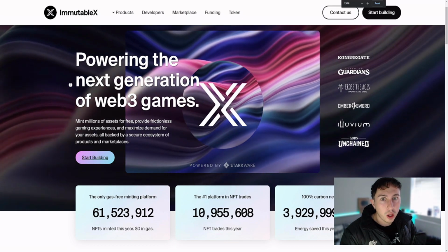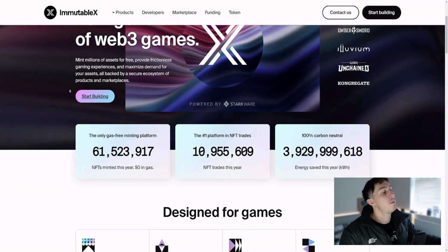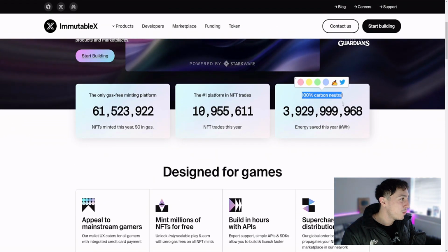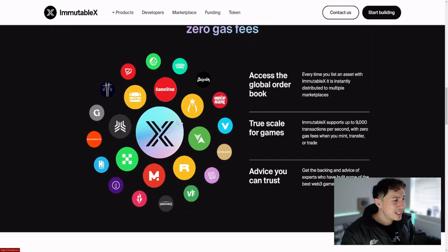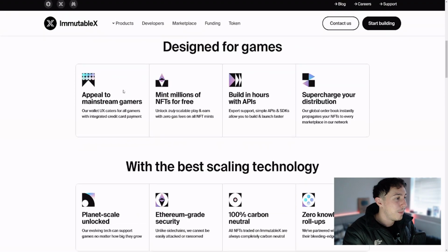Obviously, we are seeing loads of money locked into gaming ecosystems right now. The only gas-free minting platform. Number 1 platform in NFT trades as well. So it's carbon neutral. Very important. I think these layer 2s have so much potential, guys. What do you honestly think? I do think they look very good.